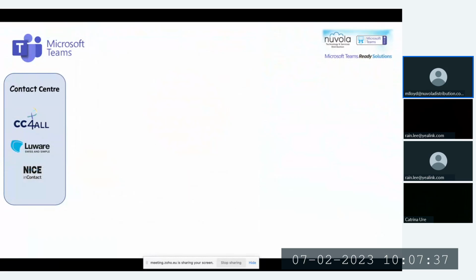For example, contact center, all these products have been verified by Microsoft, so they work in an extended mode, which means there's no need for direct routing. You can take your call directly into Teams and then out without any SBCs required. So, for example, CC for All, it's a pure omni-channel solution, which works directly into Teams. So we have contact center, we have call recording.